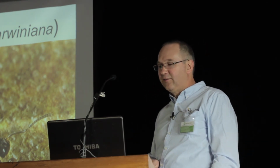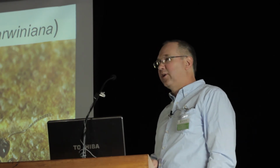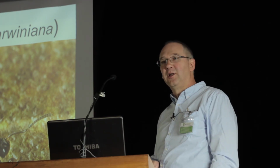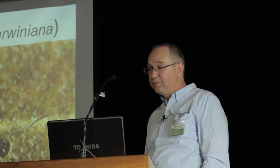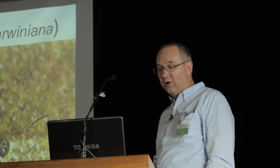It then established in Lyttelton in 1979 when big wooden sleepers were brought over to build the Lyttelton Wharf, and it was noted these were living in the wood there. They've probably arrived multiple times since then, and they've gradually spread over a large part of Christchurch now.